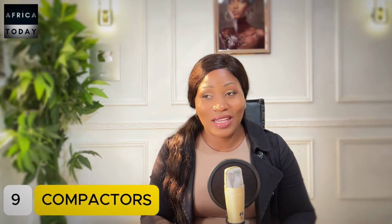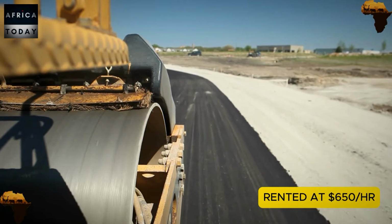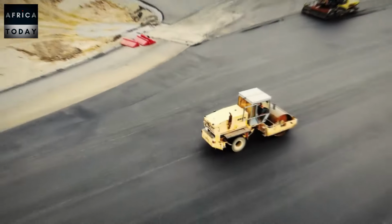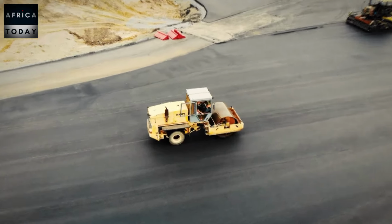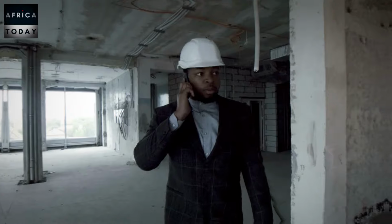Next on, let's talk about compactors. Yes, compactors are those machines that are mainly used during road construction, all right? They are also used for paving and they are used for foundation work. So if you can lay your hands on things like plate compactors and rollers, you are going to be making a lot of money because from the builders who build ordinary houses to those who build roads, you're going to have a good database of companies to serve.